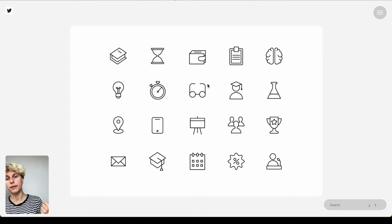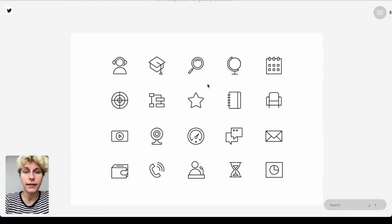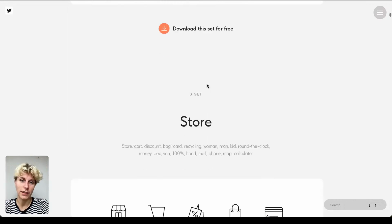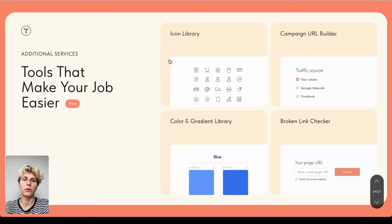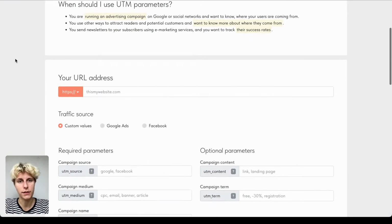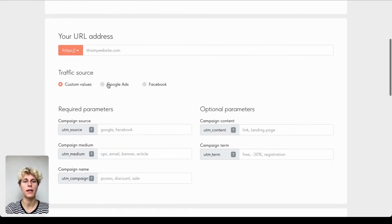You don't need to be a Tilda user even to download those icons. And you can download them for free in SVG format, which means that then you can modify them as much as you want. So this is one of the cool services we have. Another thing is the campaign URL builder. So this is for marketers, in case you want to track your advertising campaigns. You would use these UTM parameters, and you can set them up on Tilda.